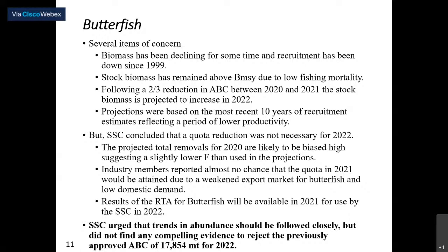SSC in 2022. So the SSC expressed the concern that trends in abundance should be monitored closely, particularly since all of them tend to be in the downward direction. But there's no compelling evidence to reject the previously approved ABC for 2022. And that concludes my presentation. Thank you.